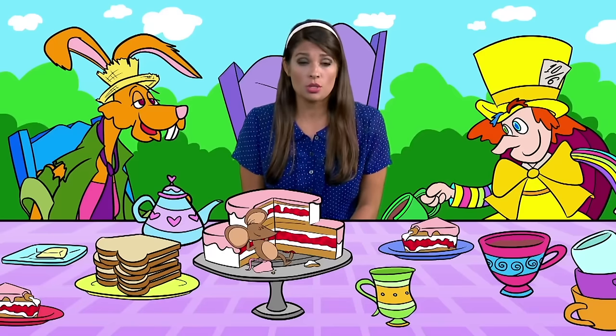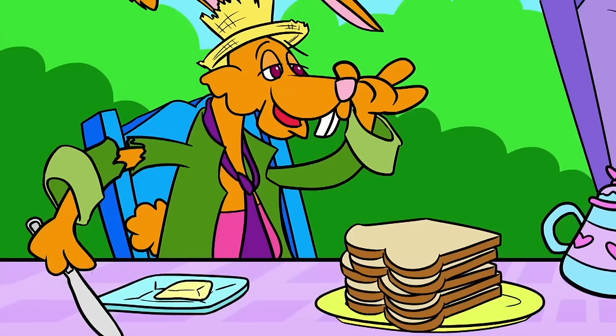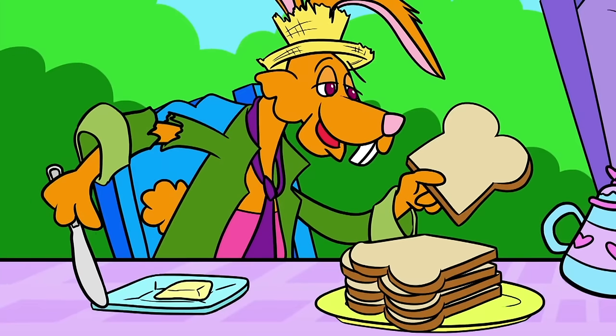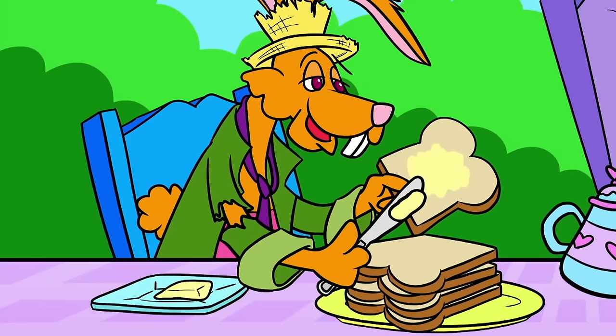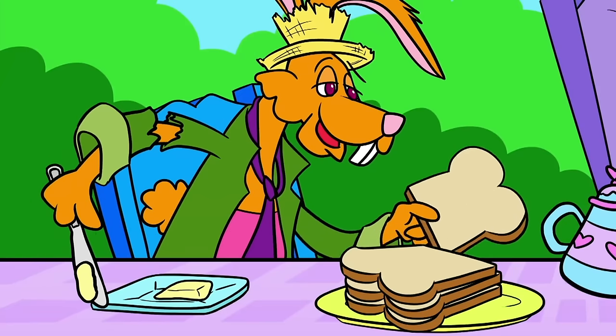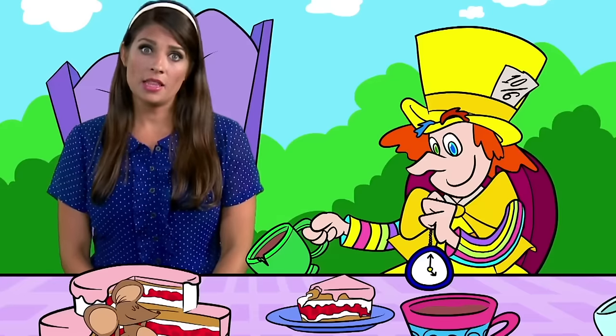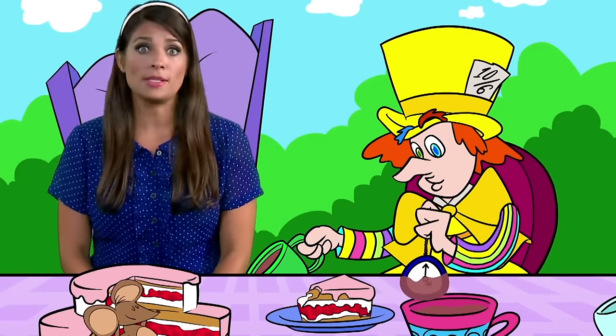The other two introduced themselves as the March Hare and the Mad Hatter. The March Hare was an odd creature indeed. He would butter a piece of toast and take one bite and say, "Yuck, too much butter," and then on to the next piece of toast. Same thing, over and over again. And the Mad Hatter, he was even odder.